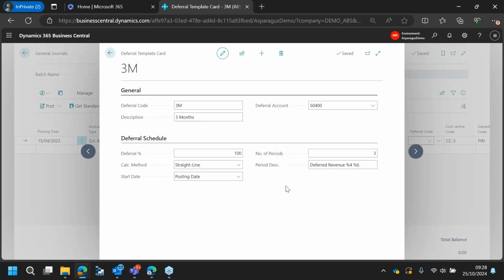As a default, this is just what you would set up on the template. You would define the deferral or prepayments account where the deferral or prepayment needs to be posted to. You would specify the percentage on what you want to defer, your calculation method. As you can see, there is various ones, as well as when is the start date of that prepayment or deferral. It's imperative then you add your number of periods and then your period description. Business Central has these type of characters that then can define if, as an example, this is month and year.